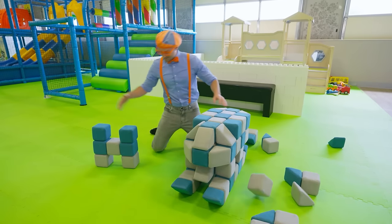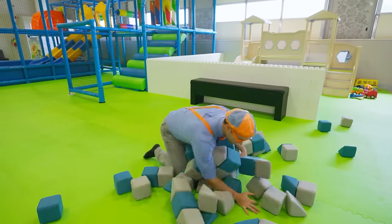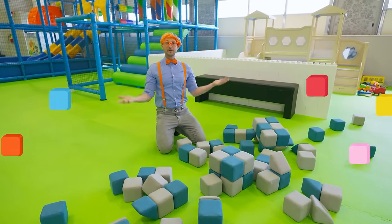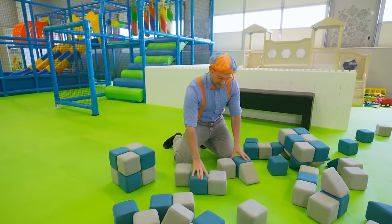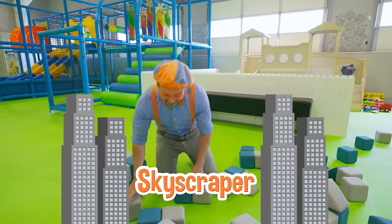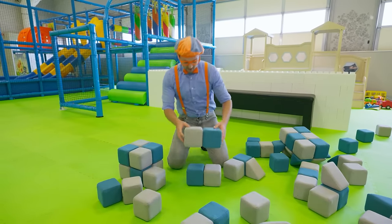Oh, I know what these are. Yeah, they're fun toy blocks. Hey, now we can build something together. Okay, let's build a really tall skyscraper. Yeah, okay, let's go like this. Let's see how many stories tall we can build it.